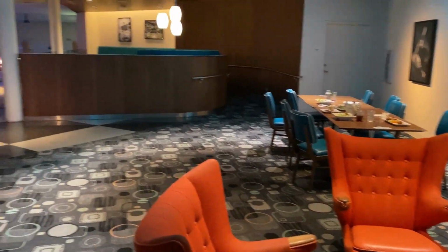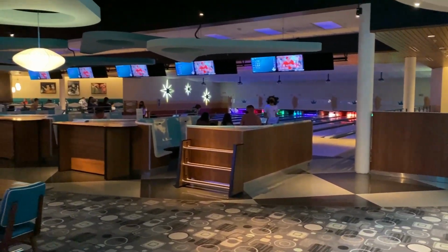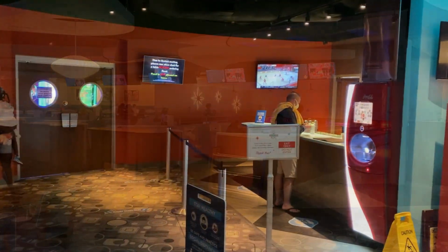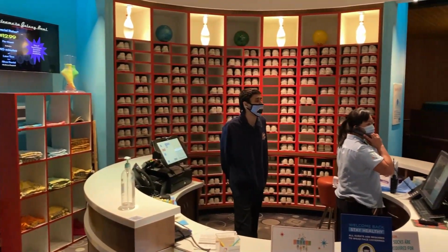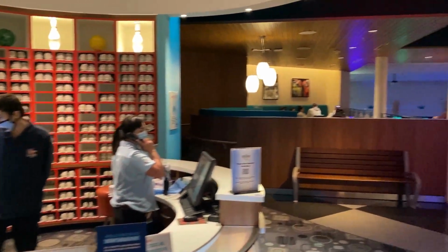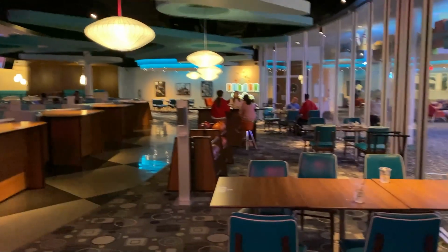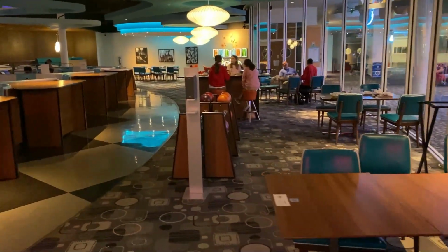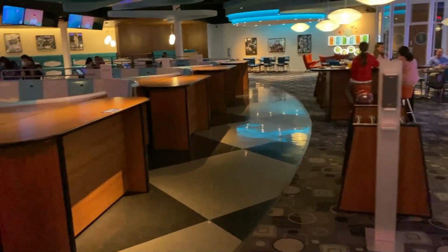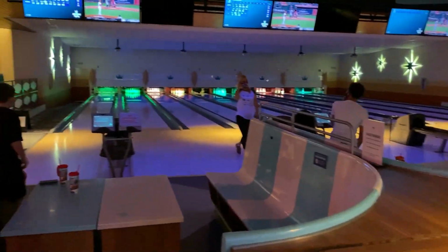One thing you'll notice in the bowling alley as well is they do have an area to sit and eat. So you can order food as well in the bowling alley. They don't have a ton of lanes, but they do have quite a few. You got all your rentals here. The bowling balls are here. You have everything you would need. I'm not quite sure if you have to reserve the lanes in advance, but still a cool place just to hang out if you don't feel like going out for the night. You want to stay at the hotel and just have some fun bowling.